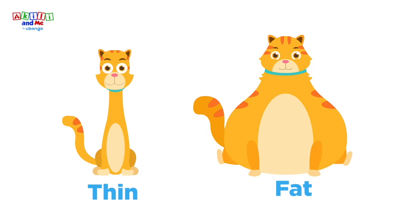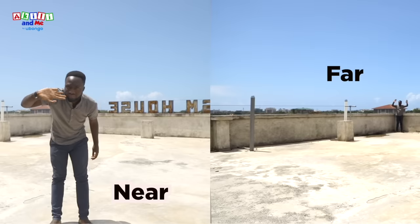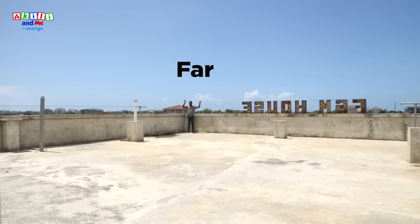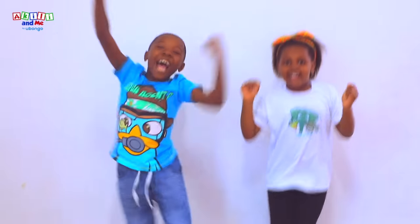The opposite of thin is fat. Thin and fat. Opposite of near is far. Near and far. Thin and fat. Thin and fat. Near and far. Near and far. These are opposites.